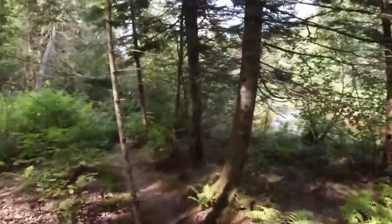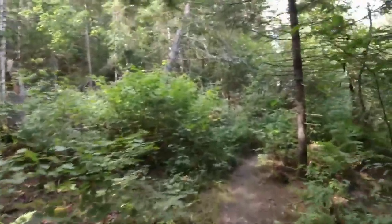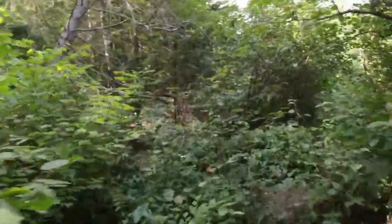Very good. You can hear the creek a roaring, while the waterfall.